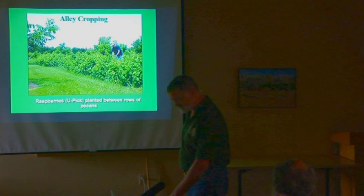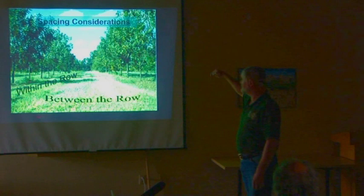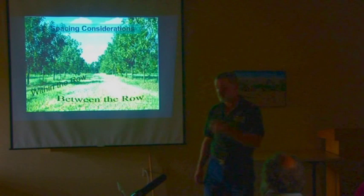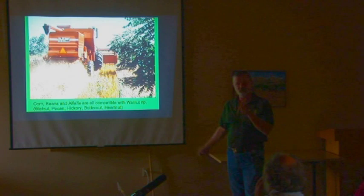Some of your spacing considerations between rows of trees: a good measurement is multiples of 2 times your equipment. So if you go up to the end of the field, you come back. It's 2 passes. You go up, you come back. You don't want to go up, down, up, and then you drive back not working. So multiples of 2 times your equipment width. Within the row, between the trees, since I'm using a lot of seedling material, I want to plant closer together and remove the trees that don't perform the way I want.